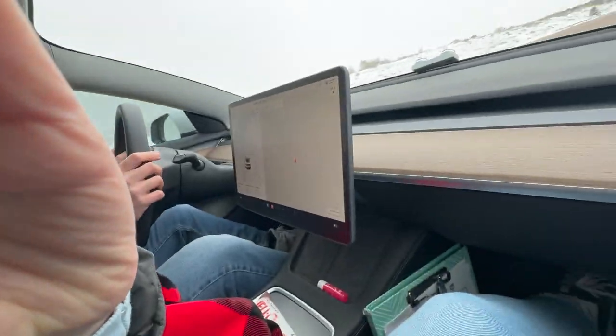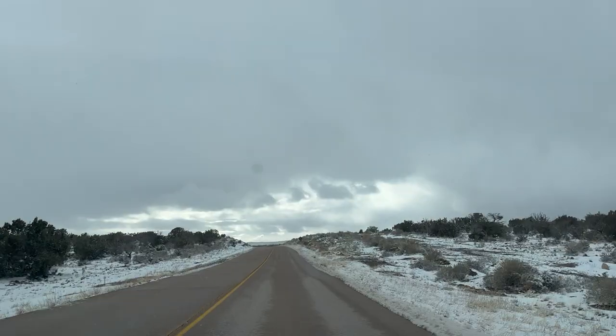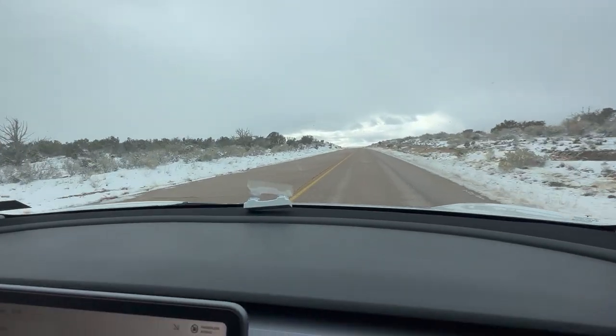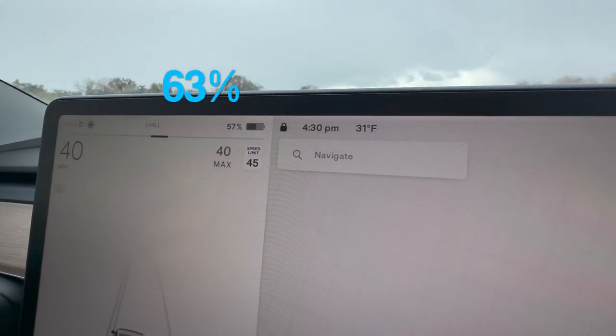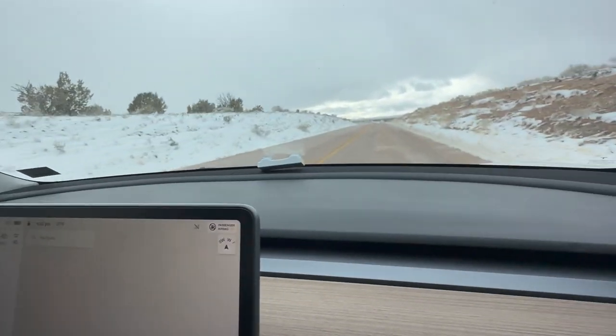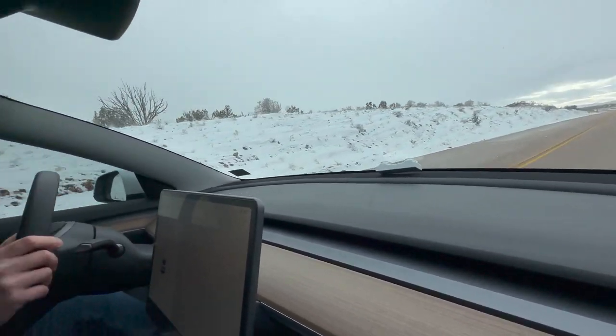Morgan, spin the camera and just see that it has been cold. For a point of reference, when we got to the top of the Grand Canyon here, we were at roughly 63, and as you can see, we're leaving now at 57. So the cold weather did do a number on our range. I don't think we'll have any issues, but if we do, we'll definitely be sure to update.